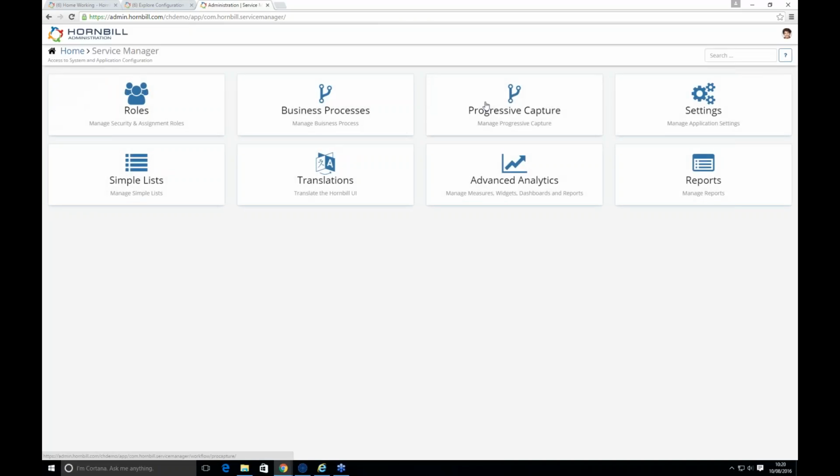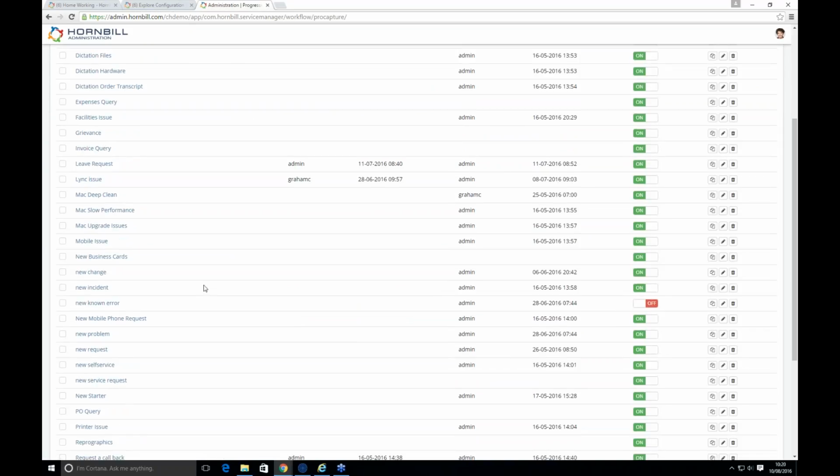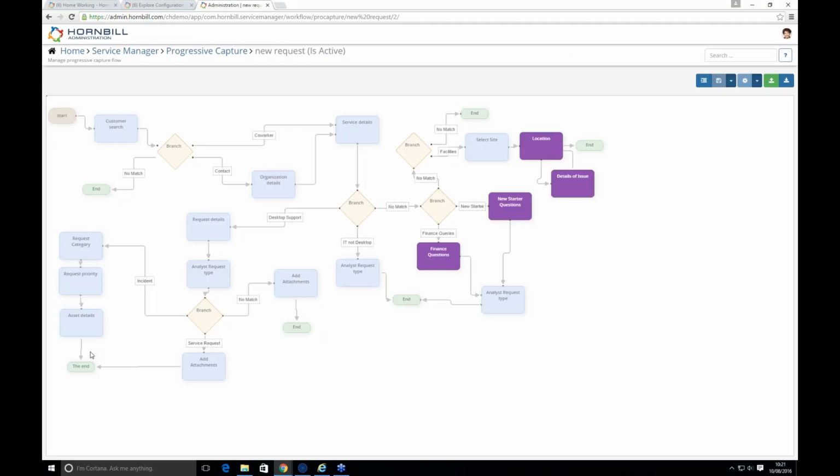But the flip side of logging a ticket is the gathering of the information. So the number one point of this is for you guys to gather the information you need to be able to deal with this request without having to chase the customer for more information. So again, we try to keep this as intuitive as possible. It's all graphical, all drag and drop, very similar to the process side of things. But it's one question at a time.